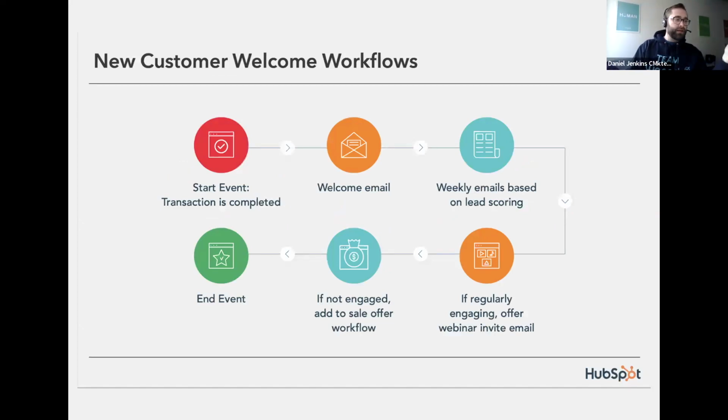And finally, is there an opportunity here for new customer welcome workflows? So perhaps there's been an initial transaction that's been completed. We've done some great work with brands actually where it's post point of sale as well. So it's the first stages of engagement with the brand. Do they have a welcome email? Do they get weekly emails based on lead scoring? If they're regularly engaging, do you hook them in to webinars, events like this one? Do you then encourage them to engage further? Do you offer a sale offer workflow? Do you move them into something else? There are so many ways to cultivate those leads.